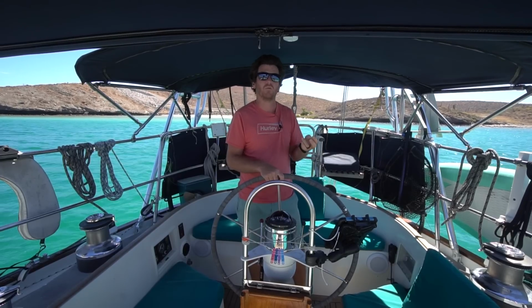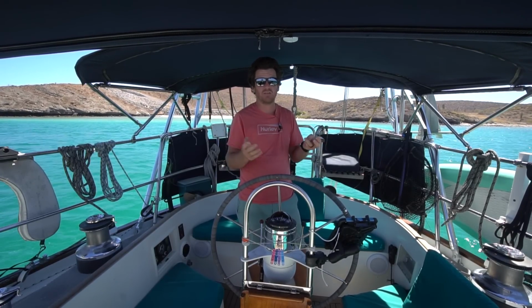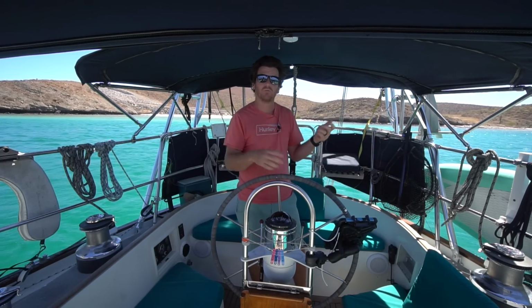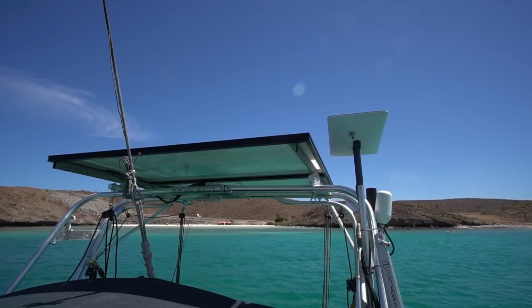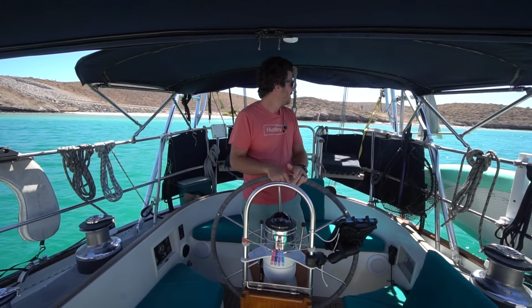We have an Iridium Go that's for offshore. It's like dial-up speed emergencies. We have a WeBoost that just boosts cell phone signal from land. And then we have Starlink, and Starlink has been the game changer. We've had connection going across the Sea of Cortez. We've had connection in remote places in Canada where there's never been internet. So that has definitely been a game changer and the best money that we've spent.